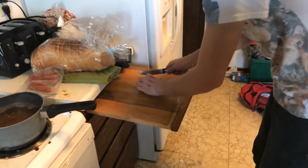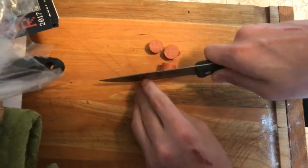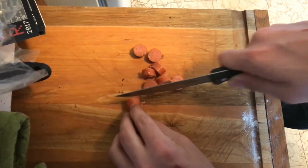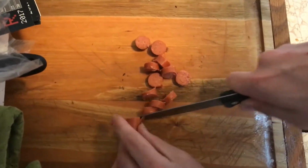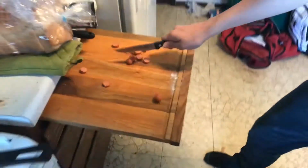Get that out of there and just want to get the nice even cuts. Don't want to go too thin, not too thick. The fish is a very valuable resource here. Now you're just gonna wanna. You always want to have one hand in the air. That's what the traditional samurai did when they were making their traditional dishes.